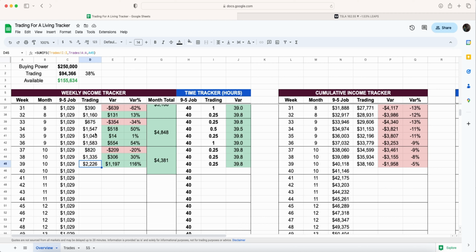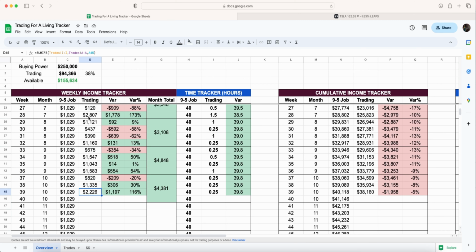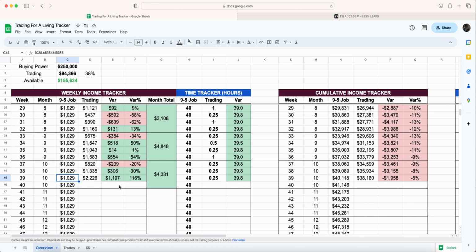Welcome to week 39 of my Trading for a Living challenge, where the goal is to match a 9 to 5 job trading options. So we can see here for week 39 that I made $2,226, which is over the recent weeks quite a big amount. Last time I reached over 2K was in week 28, and the goal was obviously $1,000. Therefore, I beat the target by 116% or $1,100 in absolute terms.